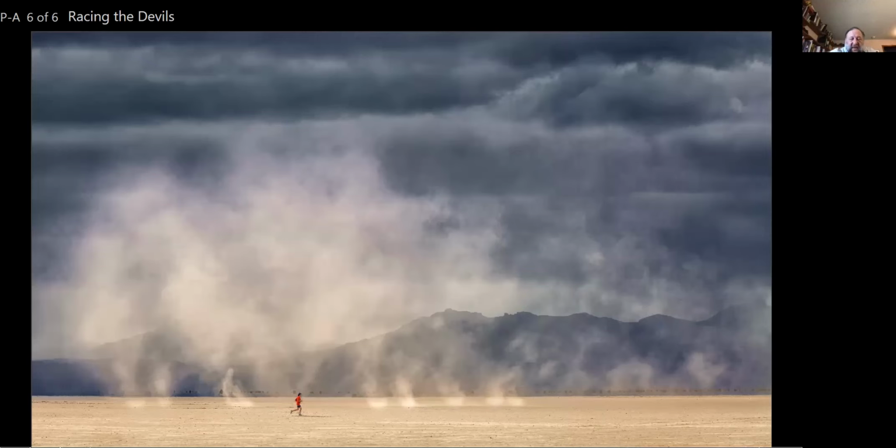For a moment, I thought about cropping in from the right, but then I discovered that if you do that, it seems to make the dust devils stand still instead of looking like they're running along, racing the runner. So the final analysis said, no, don't touch it. Leave it like it is.